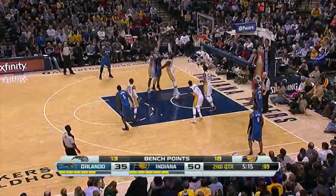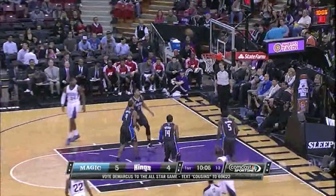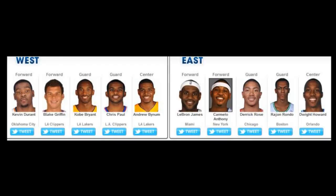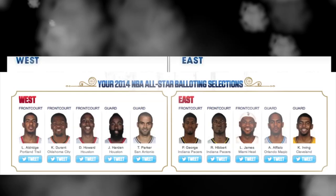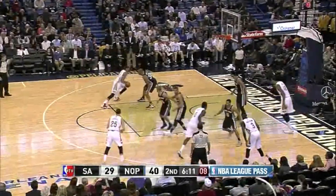A center is no longer a guy who comes down to block. Today's post players have perimeter skills. Last year, we saw the NBA All-Star voting change the format. Instead of forward, center, and guards, the categories were changed to front court and back court. The change in the style of voting is a reflection of what the league looks like today.